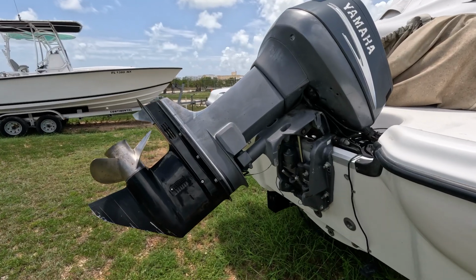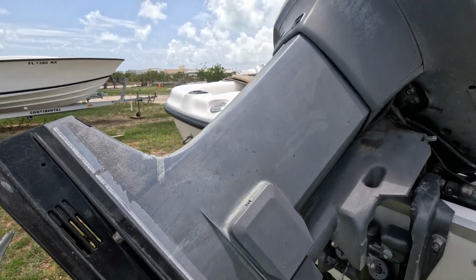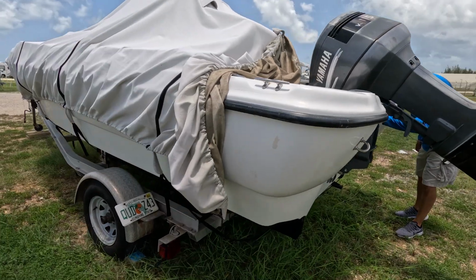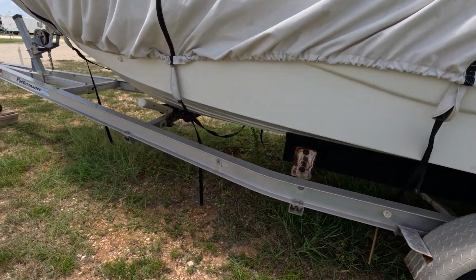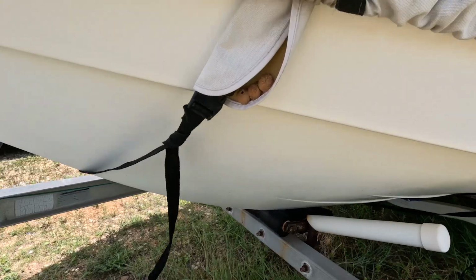I guess it runs. It's got a newer lower unit on it. We haven't ran it yet, so we don't know. I don't think we'll be keeping that motor. That motor is from 2002. I'm pretty sure we're not keeping that. So this is a 2002 Polar Bay, 1910. What is this? Looks like somebody's building a nest.